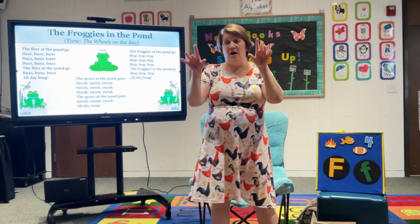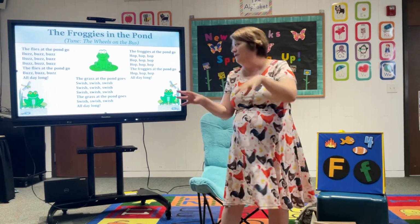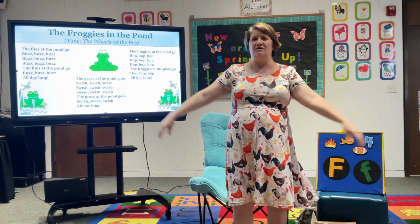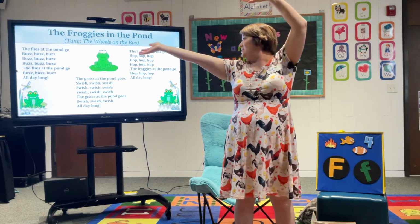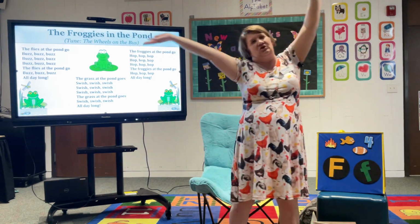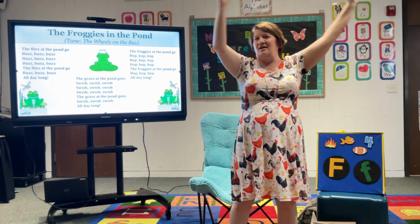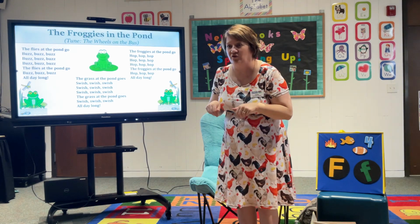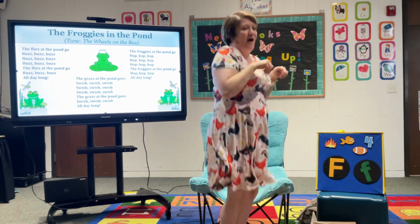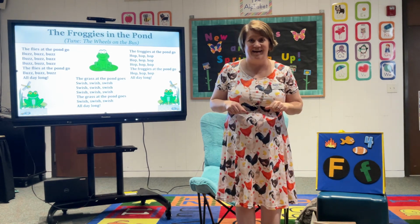The flies at the pond go bzz, bzz, bzz, all day long. Where's the grass? The grass at the pond goes swish, swish, swish, all day long. Now where are our froggies? The froggies at the pond go hop, hop, hop, all day long.